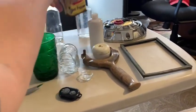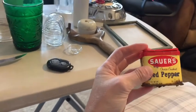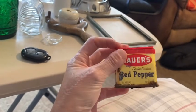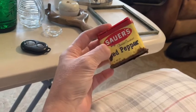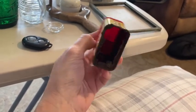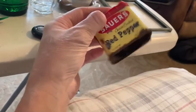And I got this Sears Choice crushed red pepper. It's vintage. I don't exactly know how old that is, but it's vintage. And as I was cleaning it, the bottom came out of it, but I'm keeping it anyway.